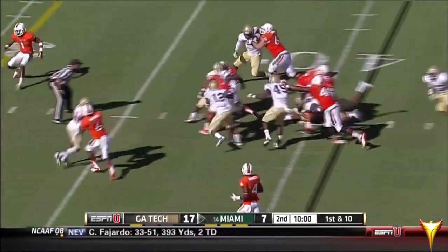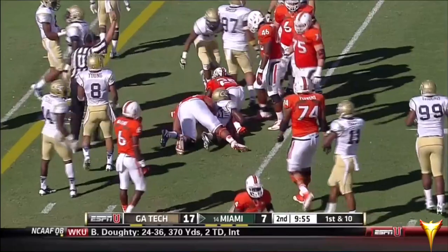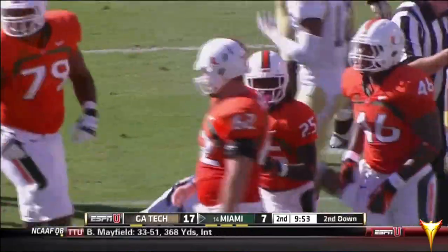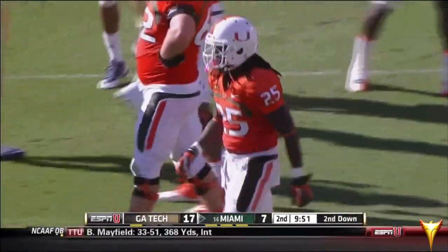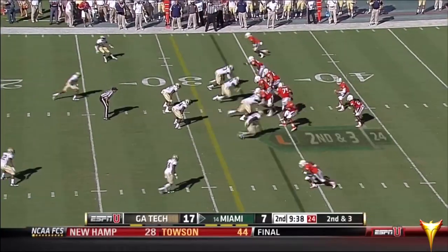Here's Dallas Crawford in the game after a 12-yard run by Duke Johnson. Crawford bulldozes his way forward for a gain of eight. Finally brought down by Quayshon Neely. Most center of gravity. Crawford's like a bowling ball when he comes into the game.